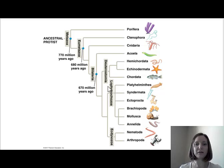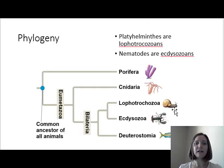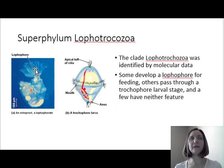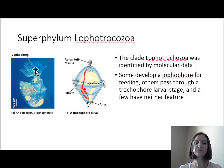But before we talk about Platyhelminthes, let's talk about what this word means right here, Lophotrochozoa. I love to say this word, Lophotrochozoa. Different sources call it a clade, some call it a superphylum. We're going to stick with the idea that it's a superphylum. So the first group we're going to talk about, Platyhelminthes, these are Lophotrochozoans, superphylum Lophotrochozoa. It was originally identified by molecular data, but there also are some morphological characteristics that keep this group more tightly knit together as opposed to some of the other groups.